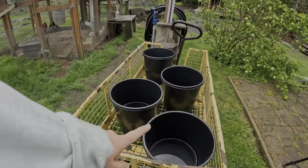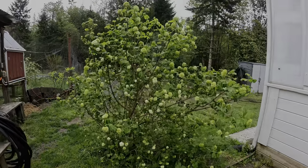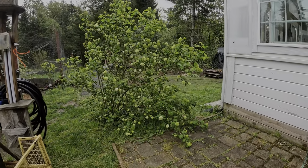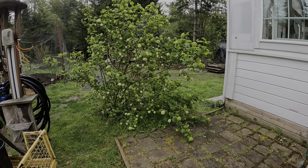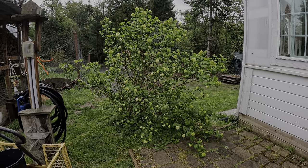Okay, buckets are washed. I filled up the wagon. Next step is to tackle the snowball bush. I'm just gonna get after it. I've got some whoppers and I borrowed my husband's Velcos, and we will see what we can do.